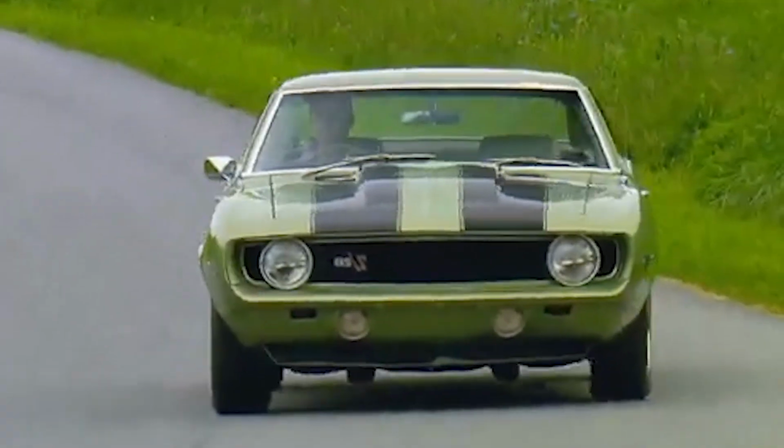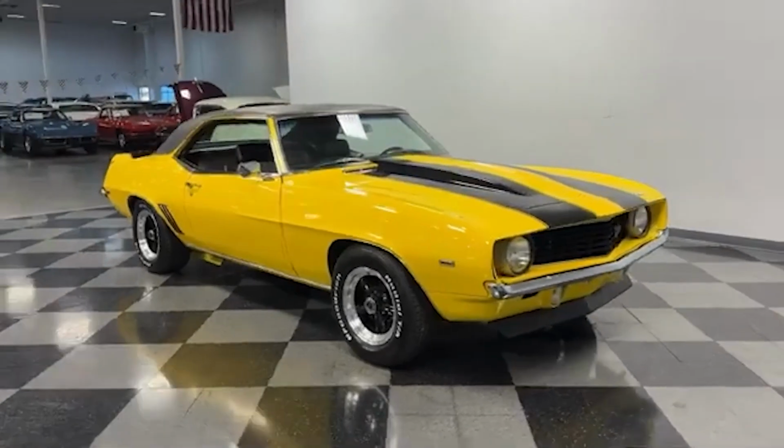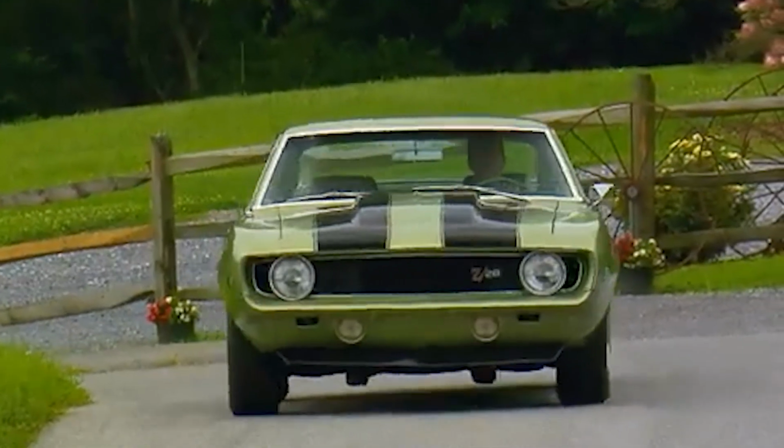One of the original cars was found after sitting since 1979. The owner had bought it in 1974 after his previous Z28 had been stolen.